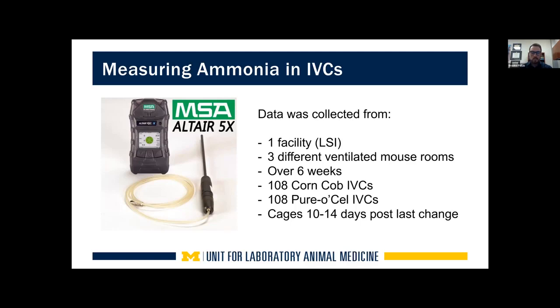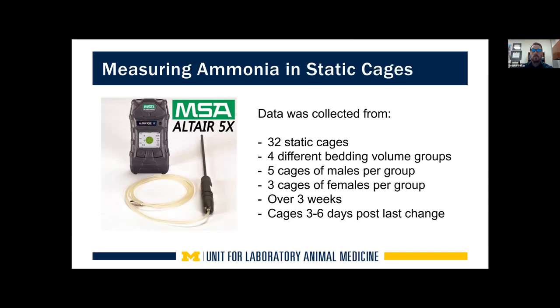One of the things that we ran into early on is, when you think about comparing ammonia levels across different cages, pretty obviously those cages have to be at the same amount of dirty, right? You can't compare a cage that's been sitting on the rack for 13 days to a cage that's been sitting there for 10 days. So we had to standardize across how many days post last change, which we'll touch on, and also what's in those cages. A cage full of adult males is probably going to have a different ammonia level than a cage with young, freshly weaned females. So we'll walk through that.